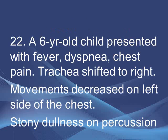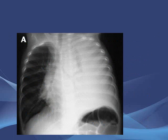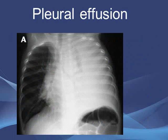A 6-year-old child presented with fever, dyspnea, chest pain, trachea shifted to right side, movement decreased on left side, stony dullness on percussion on left side. X-ray, massive pleural effusion left side.